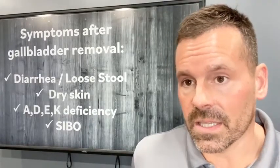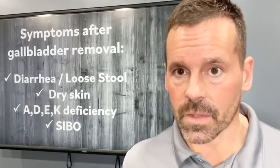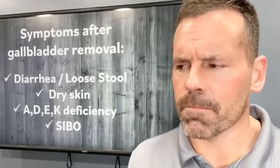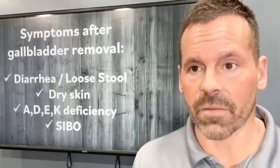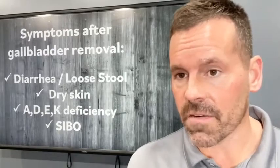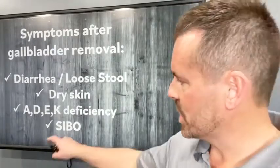So how many times did the doctors say, yeah, you're going to be low in vitamin D as well? So that can affect your immune system. That can affect your ability to handle viral infections. That can actually affect autoimmunity as well. So there's so many different things that could go wrong.